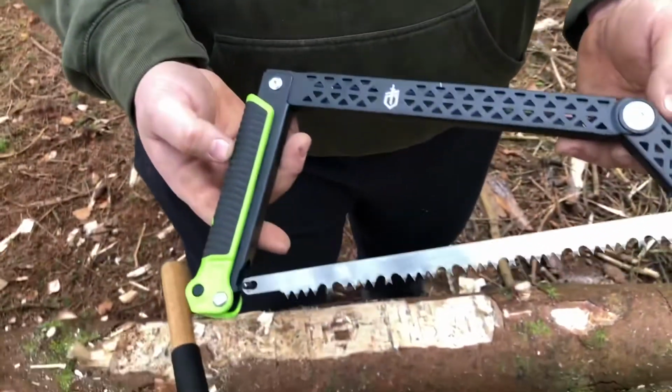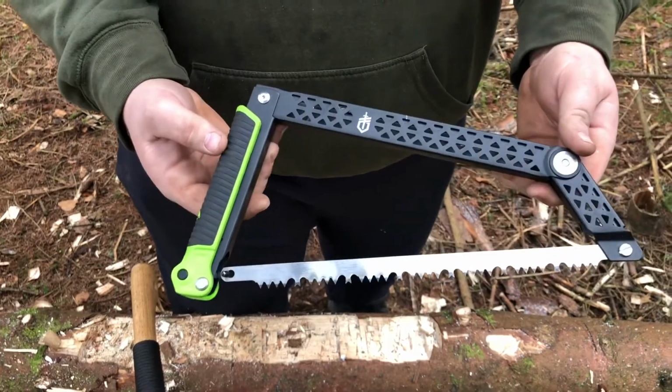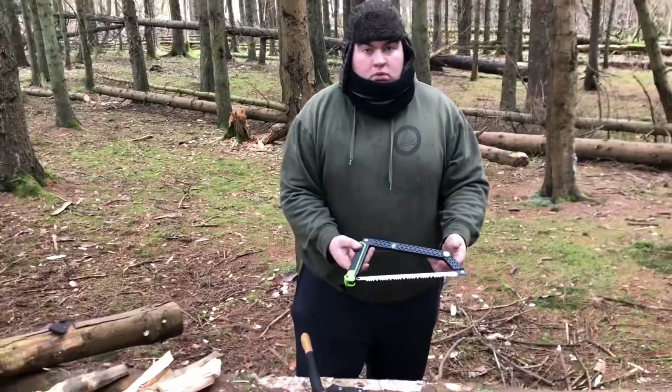I've had this for a number of years now. It's never let me down yet. Could be doing a wee bit longer. In one of the previous videos we spoke about that. But however, it is still a nice wee camp foldable saw.